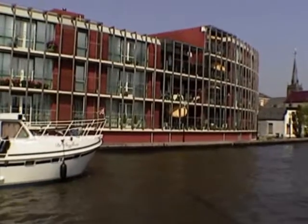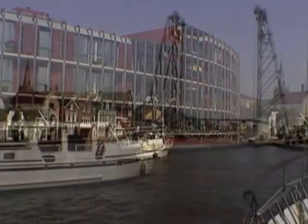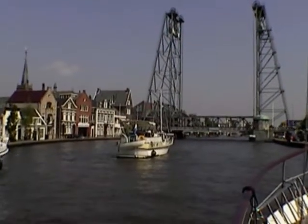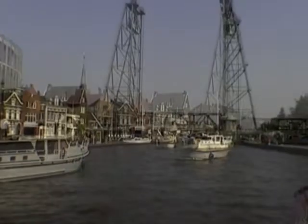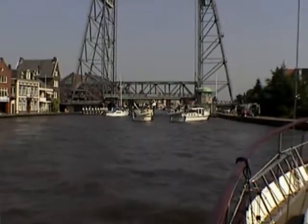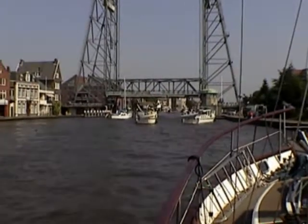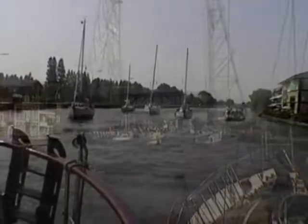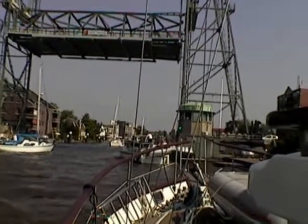We're coming up to yet another little village, another little town, some very modern apartment blocks there, and our second bridge of that type for the day. But we've been overtaken by some motorboats and they're milling around in front of us. We've got some sailing boats behind us, and the bridge is going up already for us, and there are the boats waiting behind us. And once it's high enough, there's a mad rush to get through.